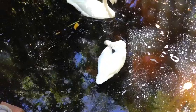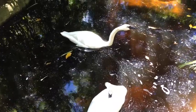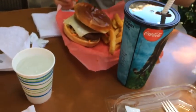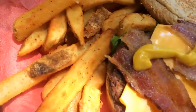Not trumpeting today. Enjoying the shade, it's getting warm. And we're eating for lunch. Chicken wrap, double burger. What do we got here? Bacon burger. Can't have enough bacon.